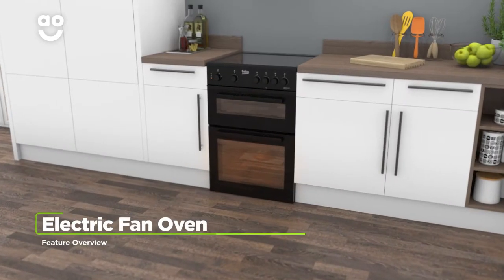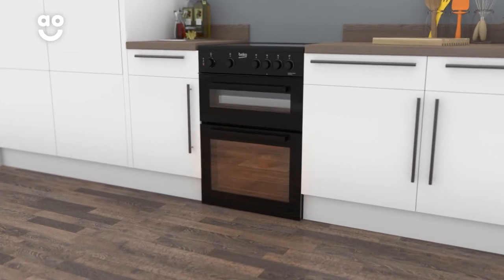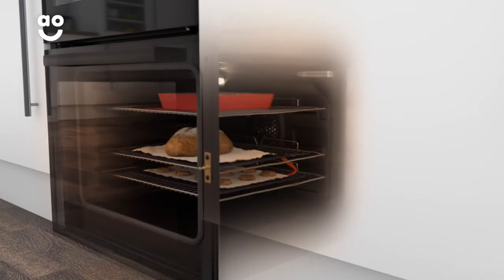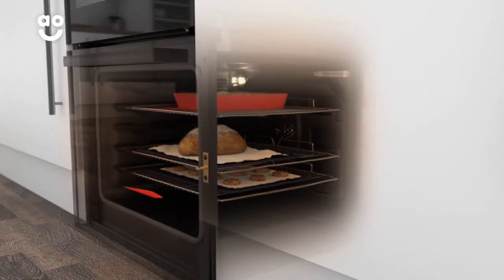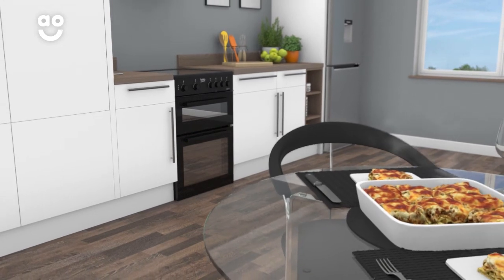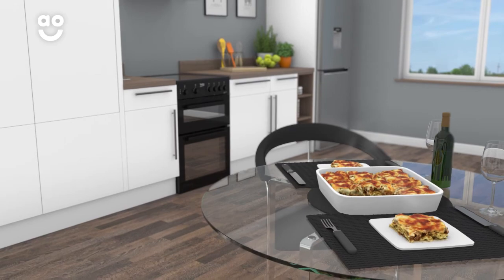The electric fan in the main oven provides a fast, effective, and energy-efficient way to cook your food. The fan moves warm air around the cavity so that heat is spread evenly across all shelves with no transference of flavors. This means you'll be able to prepare a variety of dishes at the same time, while your food will always have the perfect finish.